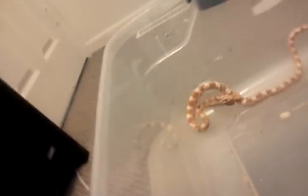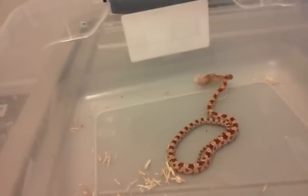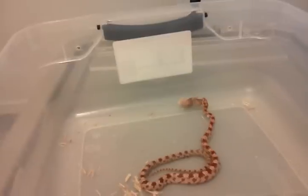Pretty slow, so I'll show you. The butter corn snake is eating over here, also one of our holdbacks, as well as the creamsicle and Rio, our hypo, is just now starting to eat.